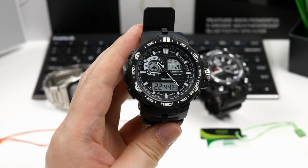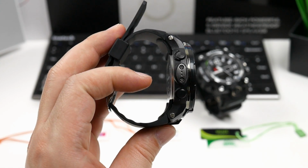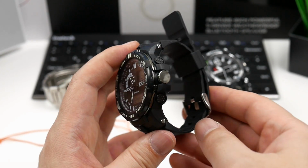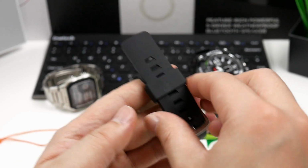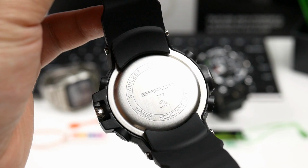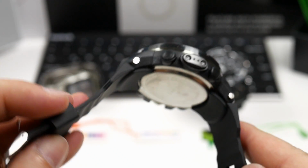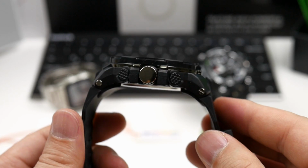So this is the SANDA 737 in black. It features a dual digital display and analog hands. The design is rugged. It's not a G-Shock design, but a replicate of the series called Pro Trek 6000. The strap is of resin and feels matte and soft. On the back there's a SANDA inscription and it says water resistant 3 ATM and a stainless steel back. The watch looks almost like the original. On the side we have a crown to adjust the analog clock.